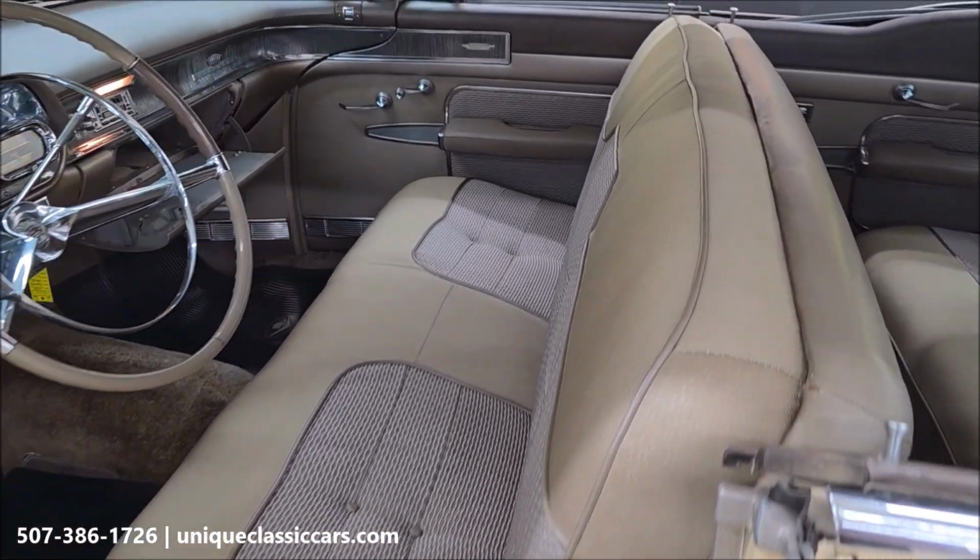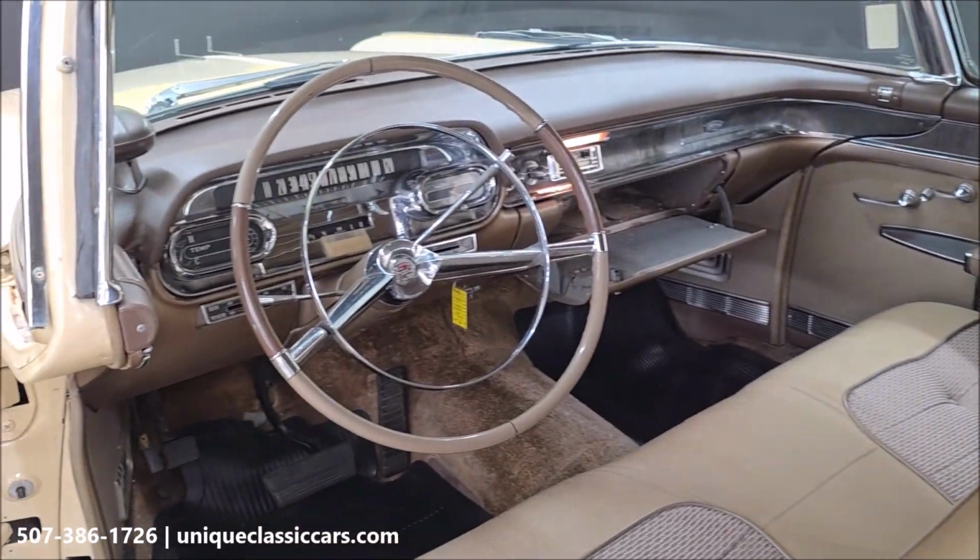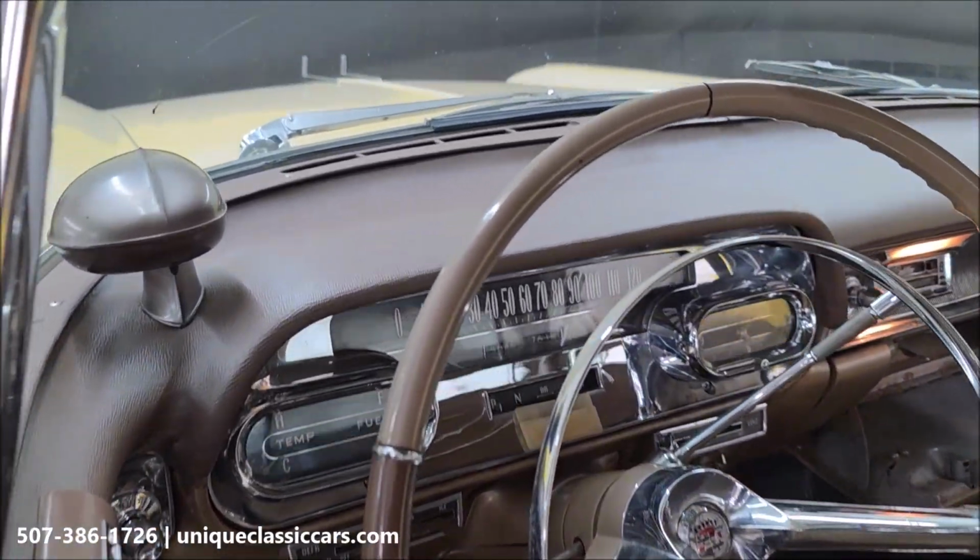We're going to fire it up, let you hear it run, take a peek underneath the hood. Stick around at the very end of this video. Jason's going to take it for a drive.